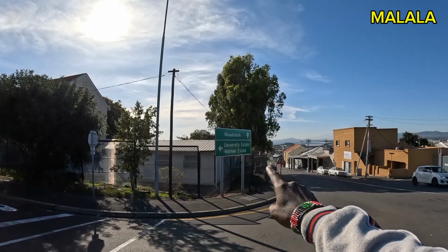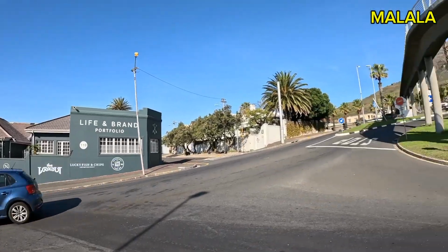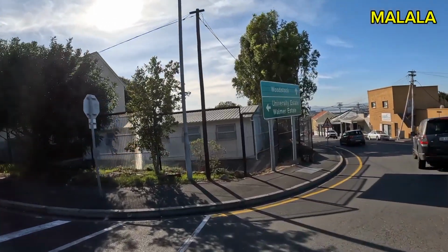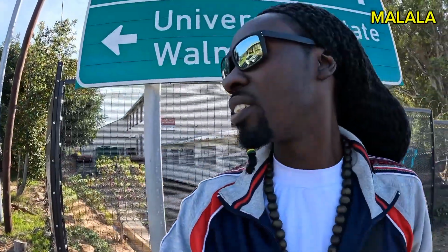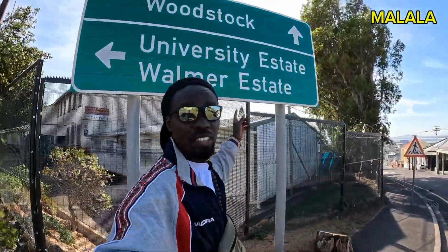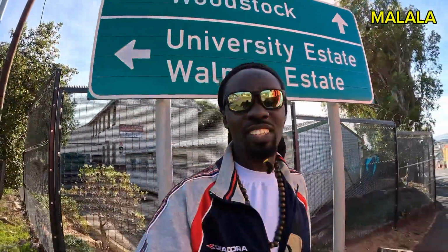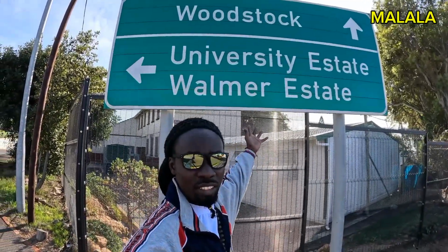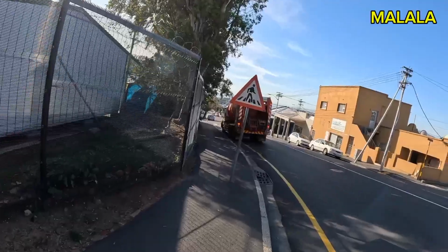See the combination? I'm right at the center of Woodstock, University Estate and Walmer Estate. So this is the center, guys. As you can see, this is the center of this area. All right guys, so maybe we take one photo over here. Let's get going.